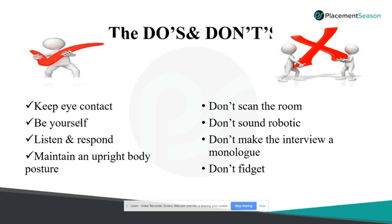And now, the do's and don'ts. Number one, keep eye contact. It is natural for everyone to feel very nervous on the day of the HR interview, especially for freshers. I know, I understand. It's like a nightmare. That is how it sounded to me when I attended my first HR round. But trust me, maintaining an eye contact will help you gain the confidence of the HR.